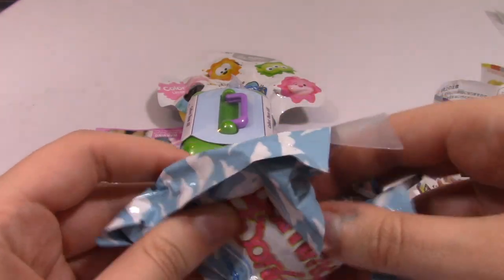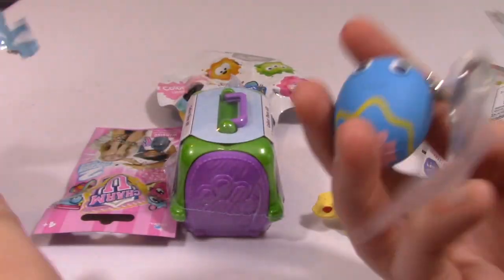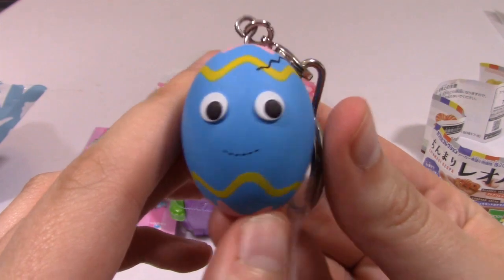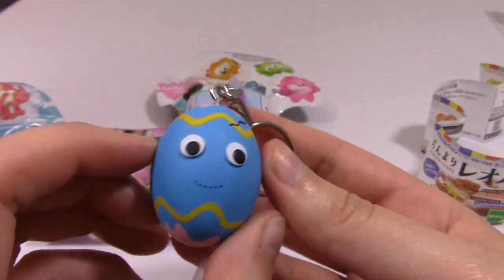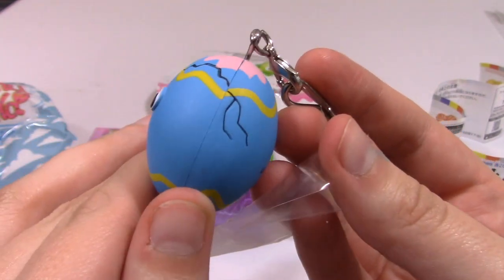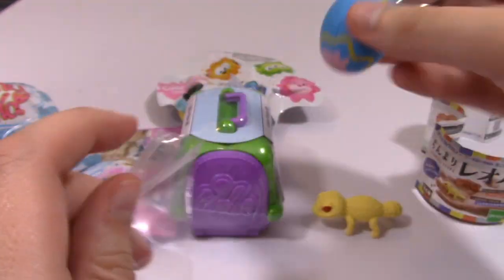And we have someone circular. Oh, this is cute. We got the little Easter egg. A cracked Easter egg. That's cute. I like that.